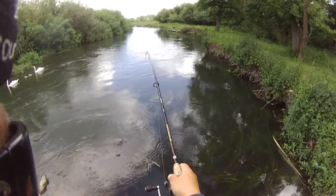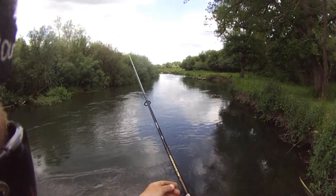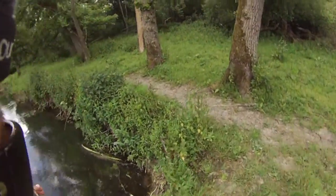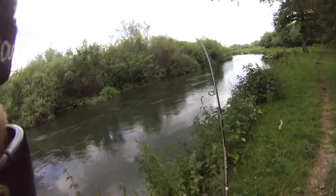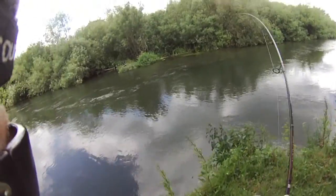Beautiful fish. There he goes. Oh, he's going. Ooh, he's stripping. Oh, beautiful fish. And might be able to play him up this way. Let's maybe bring him this way if we can. Bring him up onto the slack water here. Go with the fish. Just clutching him up, bringing him up.